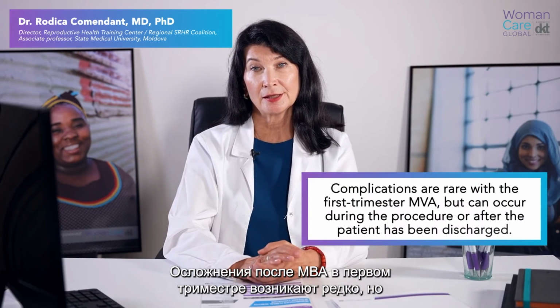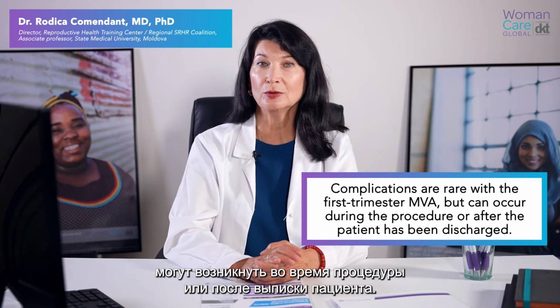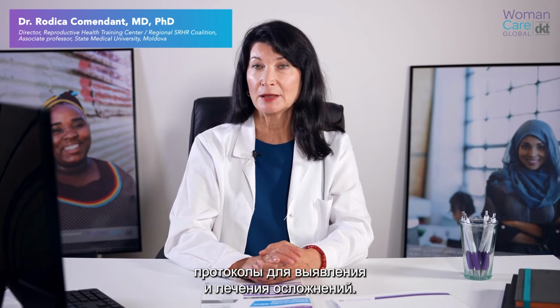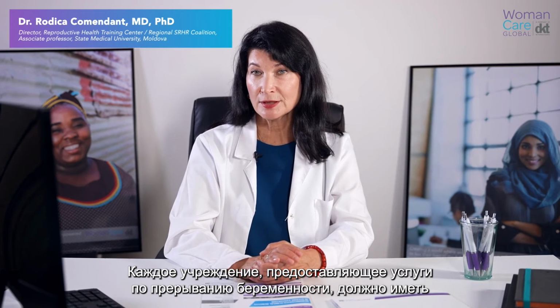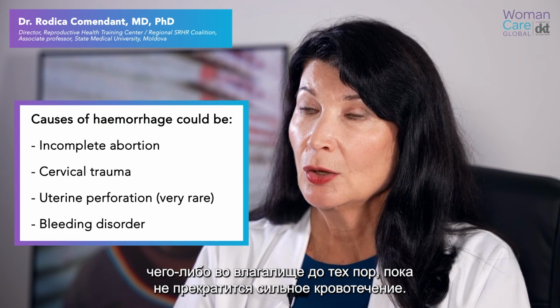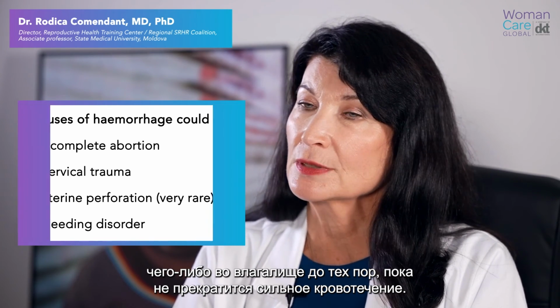Complications are rare with the first trimester MVA, but can occur at the time of procedure or after the patient has been discharged. It is important to have your own protocols in place in your facility to identify and manage those complications. Every facility providing abortion services must be able to treat immediately or refer women with hemorrhage. Recommend to the patient to avoid sexual intercourse, douching, or placing anything in the vagina until heavy bleeding stops.